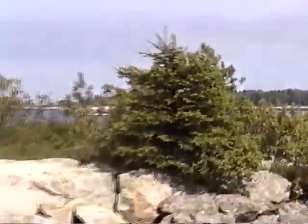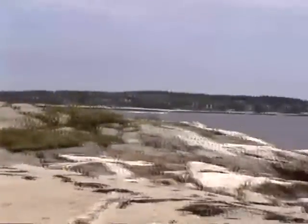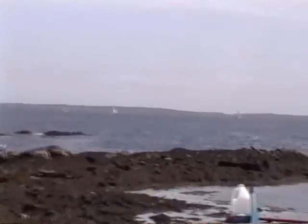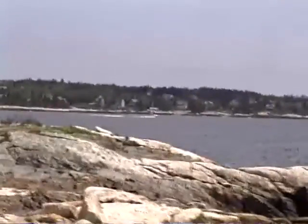This is Squirrel Island. No cars out there whatsoever. High-class, snooty people. We used to own Squirrel Island in 1888. We sold the whole island for $2,000. And now it's worth billions and trillions and billions. Wow.